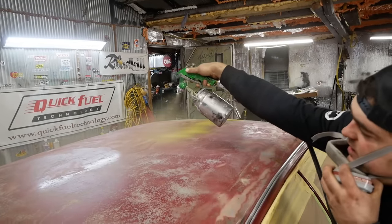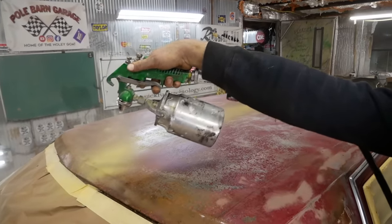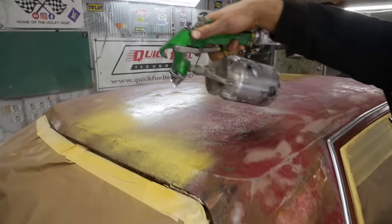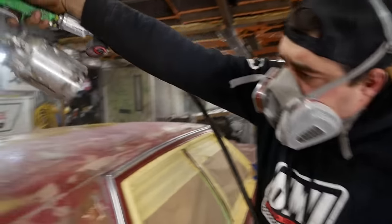Always start at a very inconspicuous place. That way, if it's screwed up, you have time to fix it. So the middle of the roof is always a good idea. Straighten this up. You don't have all night.